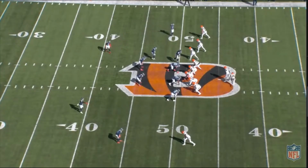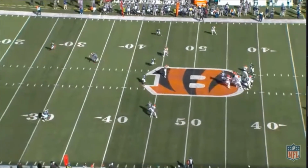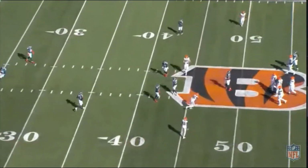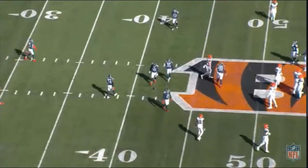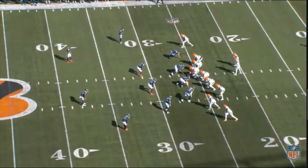Later in the game, they run the exact same concept. This time, it's a bad throw and pass, but you see how Higgins is wide open and how this should be an easy completion for the Bengals, just based on the X's and O's drawn up by Zac Taylor. Then, once again, they try to run this exact same thing, and it should work.